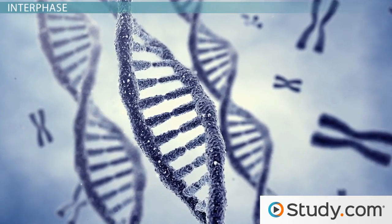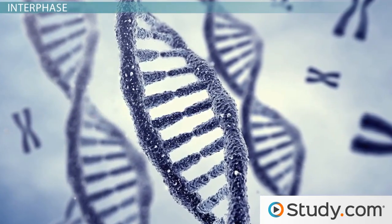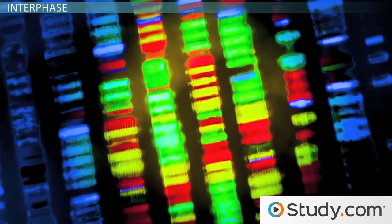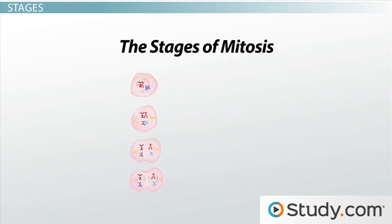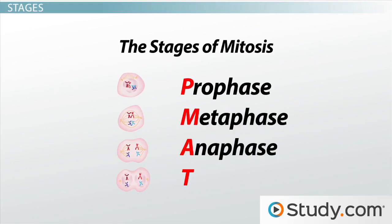It's during interphase that the DNA inside the nucleus of your cells gets replicated or copied. You might remember that your DNA contains your genetic information, so if you're making new cells, you certainly want to pass that DNA along. When all of the DNA has been copied, your cell is ready to head into the stages of mitosis. A good way to keep them straight and learn the order in which they occur is to remember PMAT. That stands for the 4 stages: prophase, metaphase, anaphase, and telophase.